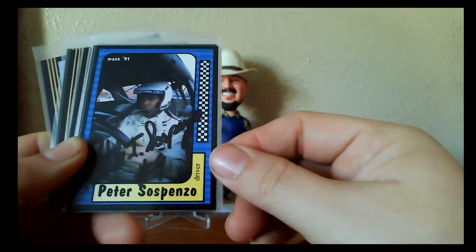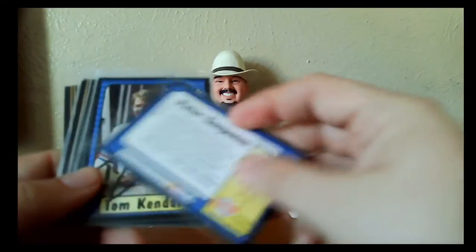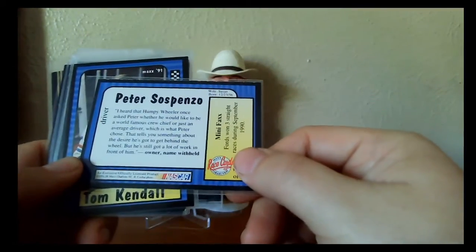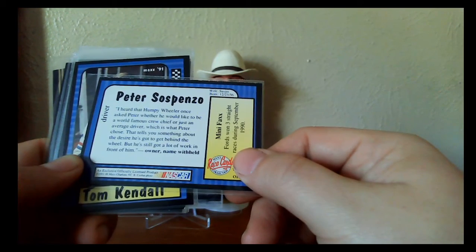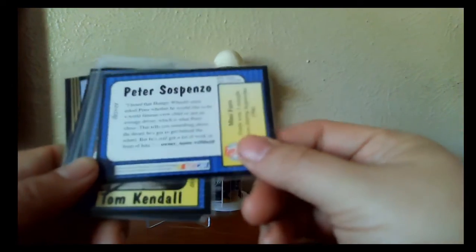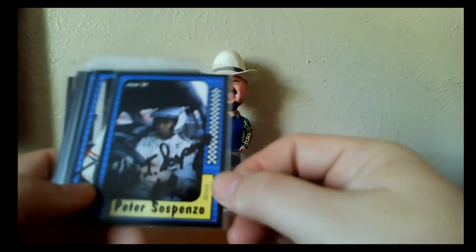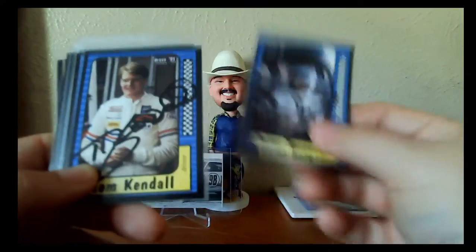Peter Suspenzo was actually a Jeremy Mayfield crew chief as well later. I looked at the back of this card and found it interesting. I heard Humpy Wheeler once ask Peter whether he would like to be a world-famous crew chief or just an average driver, which is what Peter chose. That tells you something about the desire he's got to get behind the wheel. Well, I think he probably had more success as a crew chief than he did as a driver.